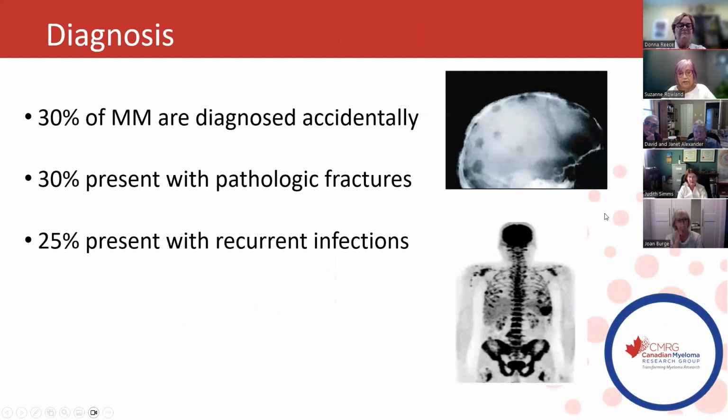This is a slide that I took from one of my old slide decks that I used to present, and I reviewed it with Dr. Reece not too long ago, and I understand that things really haven't changed much. The majority of multiple myeloma is diagnosed accidentally. Either a patient will go to their family physician for an annual physical, which during the pandemic was very difficult and people are quite behind, or they'll end up in the emergency department with sudden onset of pain, and it'll turn out that they have a fracture. These fractures are related to these lytic lesions.